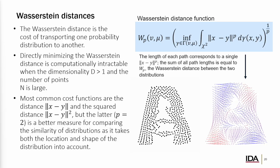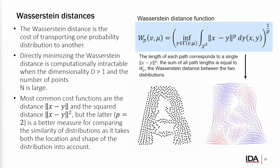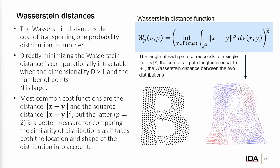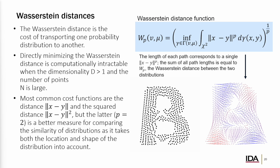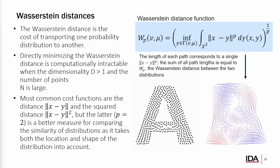The issue with this, though, is you can see that shifting two points makes two different decisions. This is actually intractable in large dimensions with large numbers of points, because there are so many different ways that you can swap two different points.